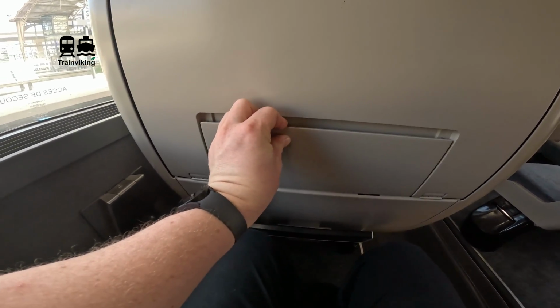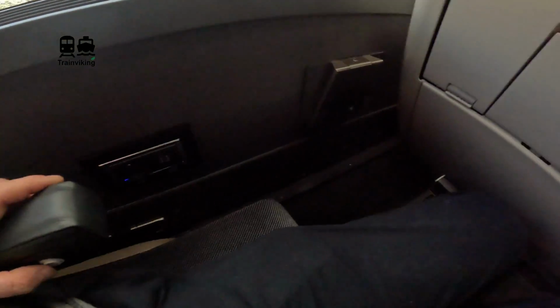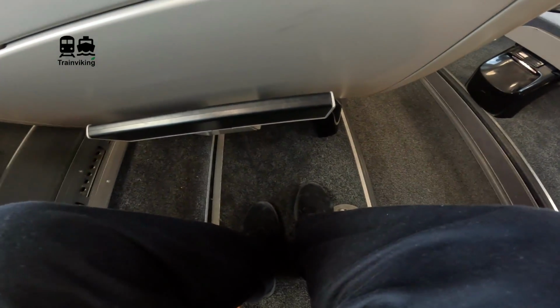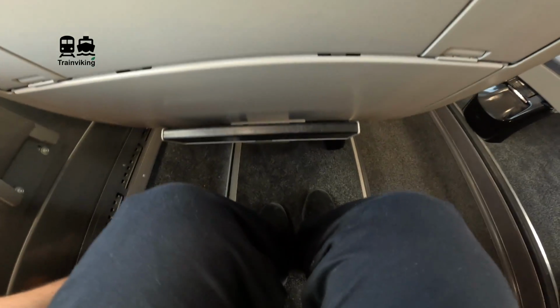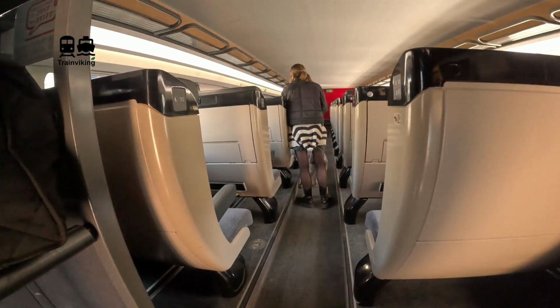There's absolutely no shortage of power sockets if you're traveling in first class, because here you find some more, including USB sockets. So there's 3 USB sockets and 2 normal power plugs per person. I mean, I can almost bring my own laundry machine in here. Although that doesn't meet the luggage requirements, unfortunately.